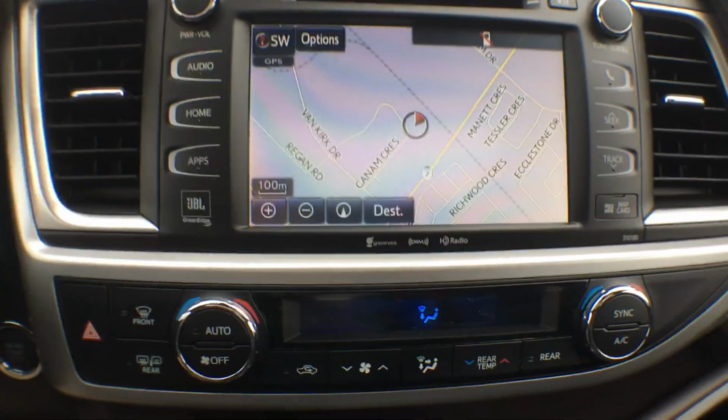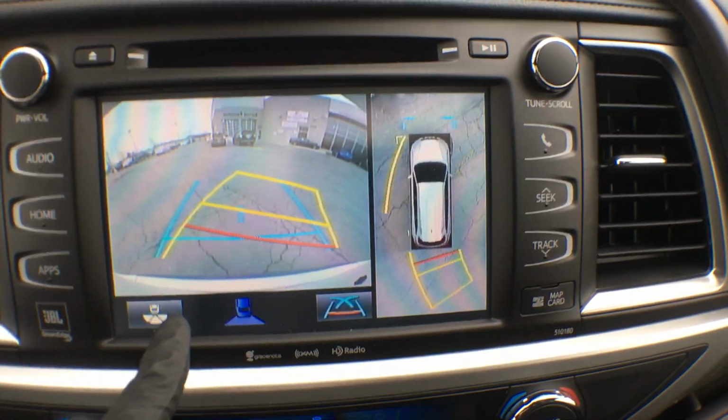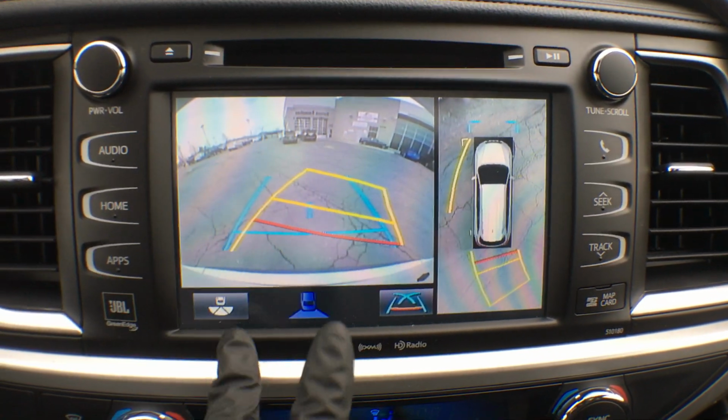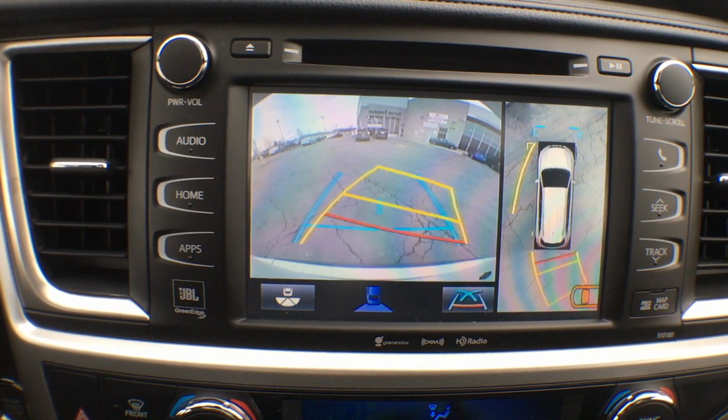Now I'll quickly throw it into reverse for you because it's not a regular reverse camera. We have a dynamic reverse camera as well as a bird's eye view reverse camera. So as you can see, those yellow lines are kind of tilted, and that's because my wheels are turned right now. So that's going to show you where you're going.